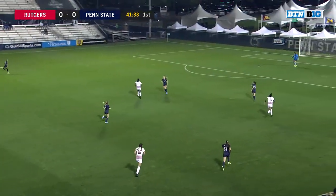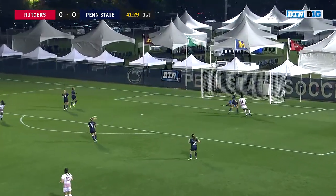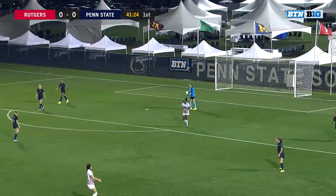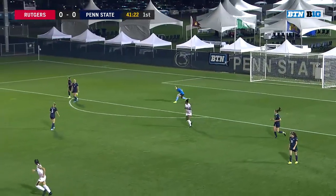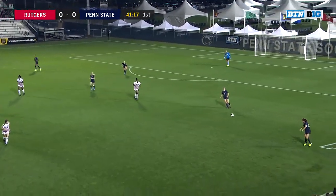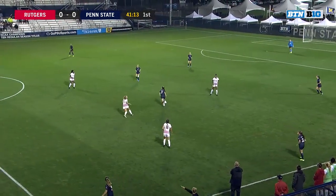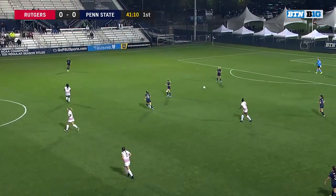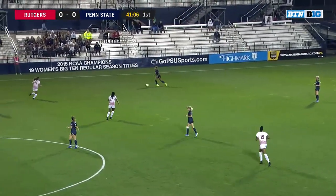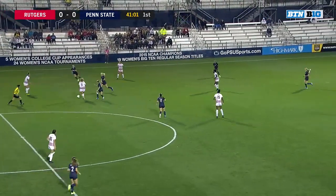Rutgers trying to pounce. Ali. It's got Moname. Ali's going to take a shot, and Dennis, no problem. Amanda Dennis, the senior from San Diego, number 14 in the country all-time with a .72 goals against average. 55 games played, 34 wins, second all-time in the Big Ten with that .72 goals against average. And yet, last year, she didn't even make any of the first, second, or third teams for all Big Ten because Devin Kerr was so great.